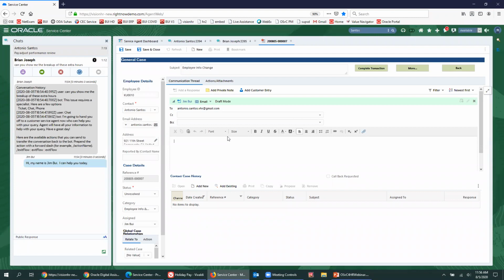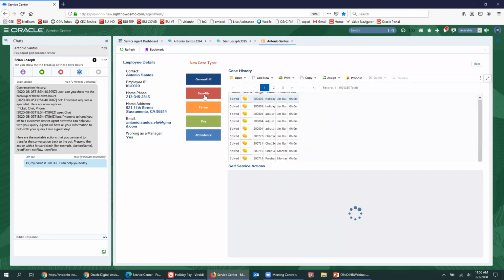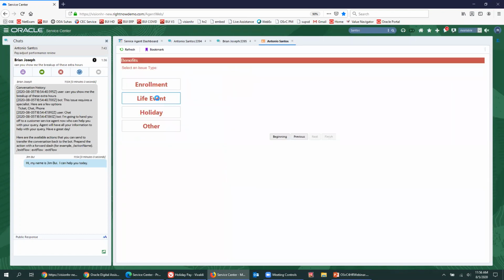In this case, it's more of a general information change, just providing some basic ways where I can reply back to them or look up some information and use the knowledge base or our smart assistants. Or I can click on the more button here and automatically unhide a lot of options. Or if I go back, maybe it's really a different type of issue. Okay, a life event issue, for example, in benefits.